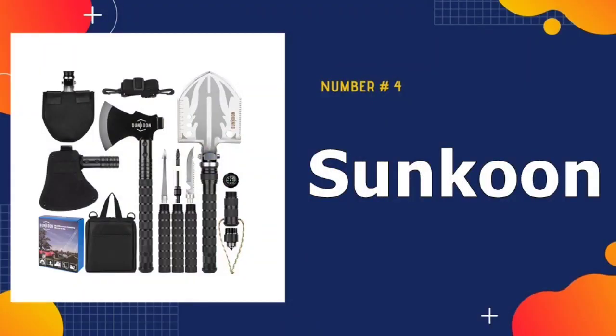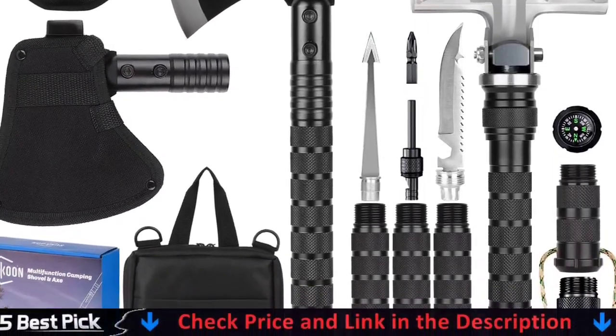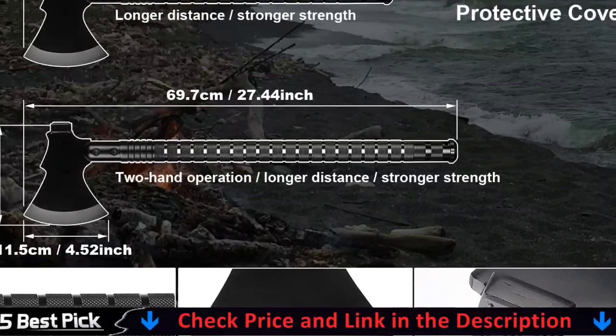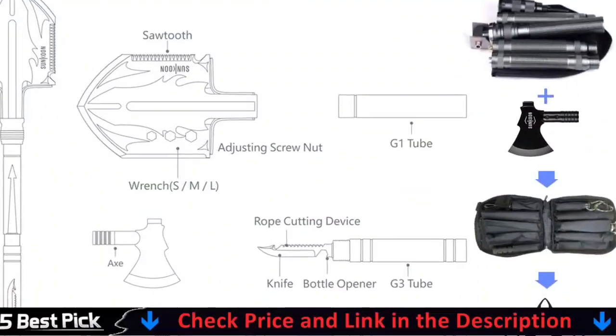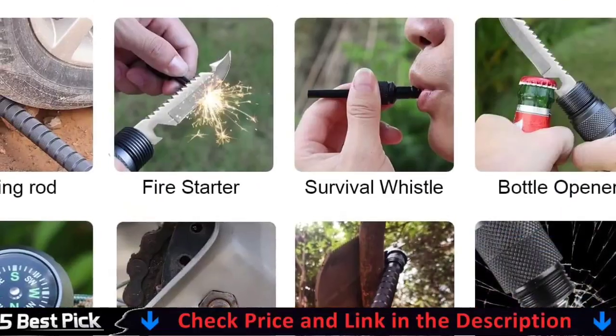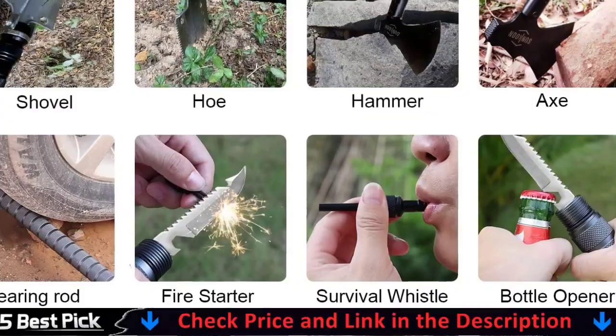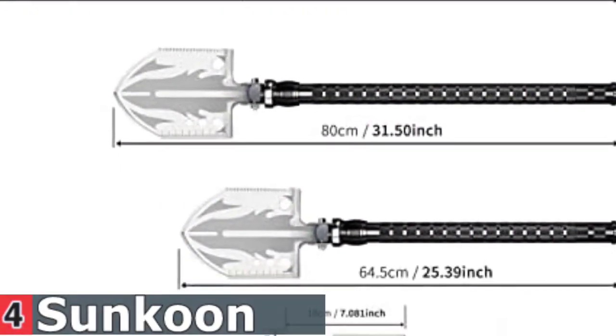Number 4 in our best camping shovel list is Suncoon Survival Shovel. The shovel head is made of thickened high-carbon steel that has been surface hardened and heat-treated. Durable, wear-resistant, and rust-proof. Enough to deal with a variety of outdoor adventure scenarios. The shovel handle is made of strong and lightweight military-grade thickened aviation aluminum alloy material. A secure grip. The safety rope is sufficient to ensure your safety.